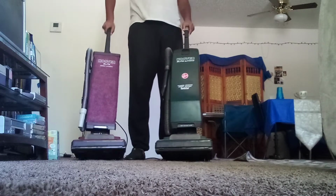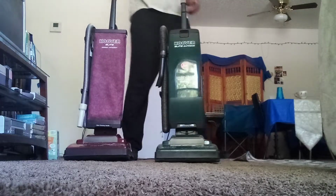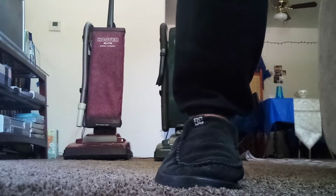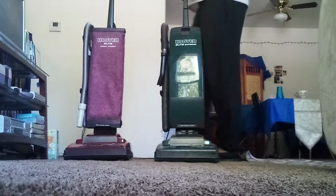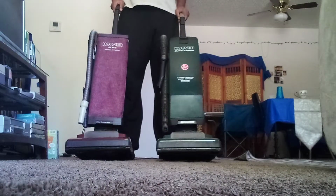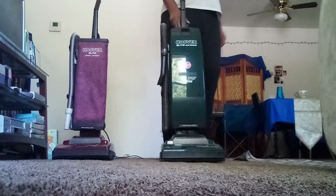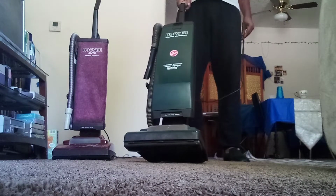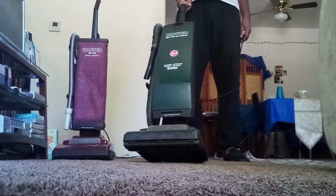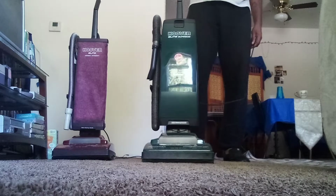Anyway, it's good to have these two under my roof. Hold on, give me 1 second, y'all. Never mind. Anyway, we're just gonna get straight to it. I will say my green one might end up needing some motor bearings here pretty soon. It just sounds a little weird to me. Anyway, here it is, without no working headlight.